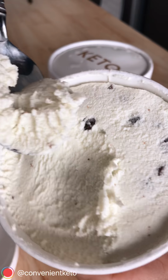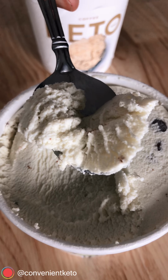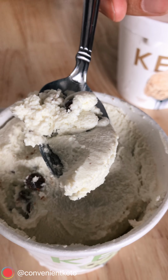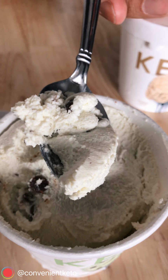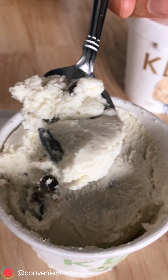The texture looks the same, and then again, there's these little chocolate chips that you see. So as soon as we opened this, the peppermint just blasted us. Yeah, so that mint flavor really comes through. Some other ice creams use like mint flavor. This is actually peppermint oil. So you really get that mint flavor. Feels like I just chewed some double mint gum.